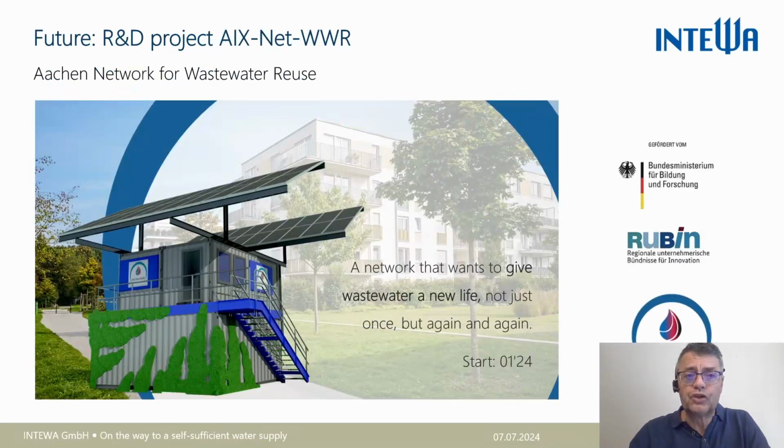Yeah, and now to the future project, our vision. The vision is, as I mentioned before, that even with greywater recycling and potable rainwater, it can happen that you don't have enough area, or you are in an area where we don't have enough rainwater. We need more water to be able to fulfill the water requirements and to overcome the climate problems with the long dry periods. So we have a new research and development project, the XNet WWR, the Aachen Network for Wastewater Reuse.